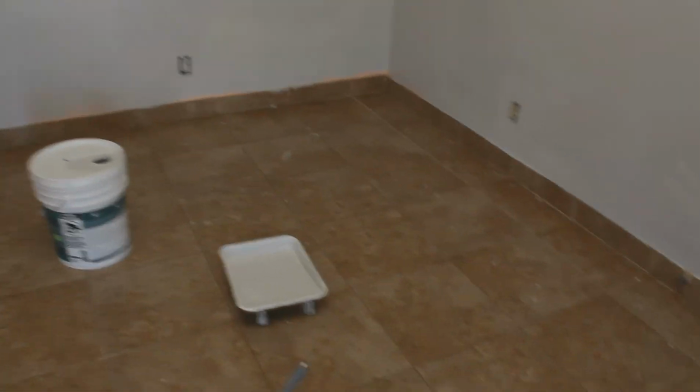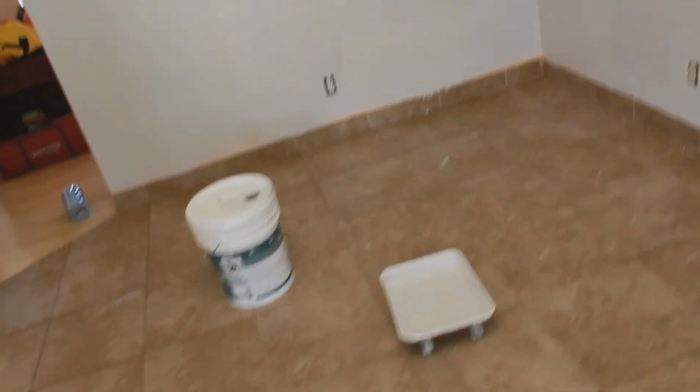And all the paint that we just got all over the floor, that's nice, that's great. That's what they tell us. Let me go get a roller. It came off even longer.